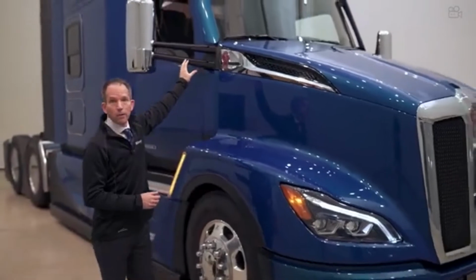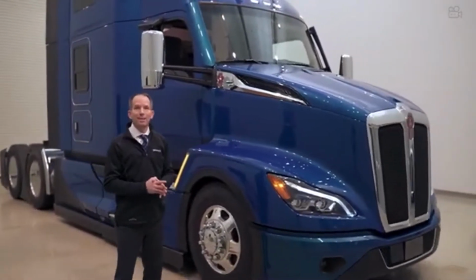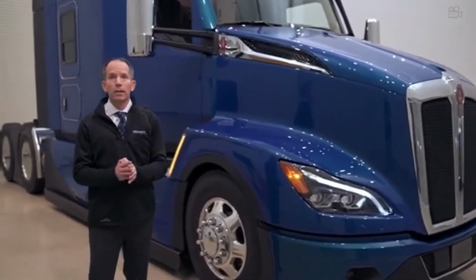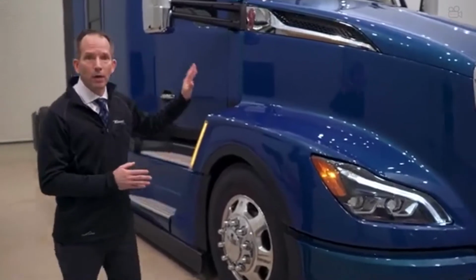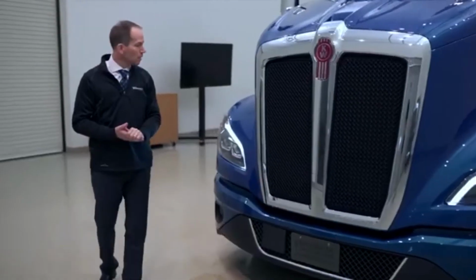One of the other things that we've done is you see on the A-pillar that we've installed a turning vane. And what that does is helps us with aerodynamics again by taking air coming off of the windshield and keeping it smoothly flowing down the sides of the vehicle from the sleeper and onto the trailer.